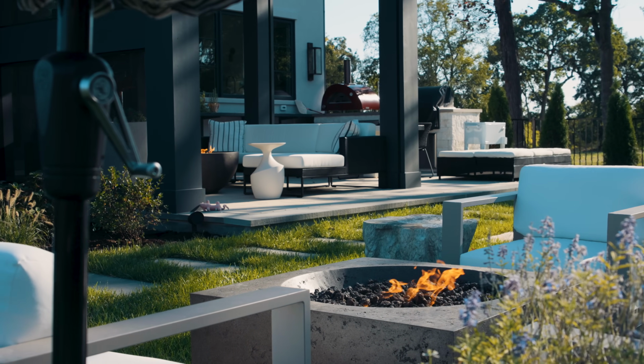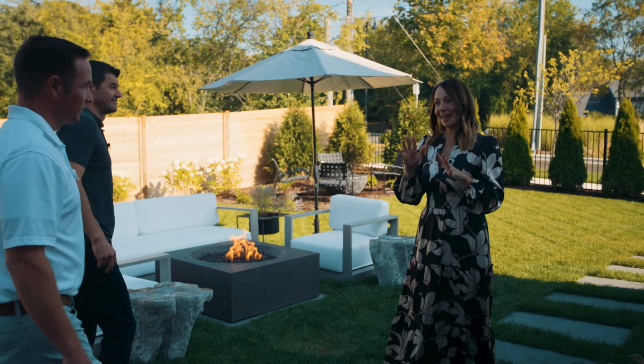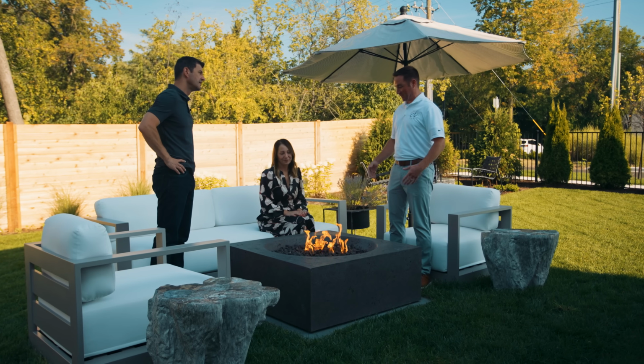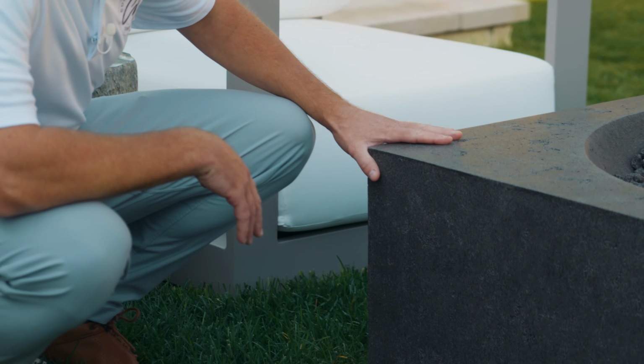So we created another outdoor seating space in our backyard. We were kind of going for a little bit of a Hamptons-esque feel, and so we did hard pipe gas to this location. This one is perfect because it's not only a fire feature, but also serves as a table as well. Yeah. Perfect for a wine glass.